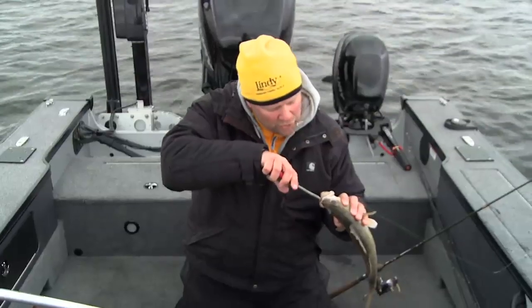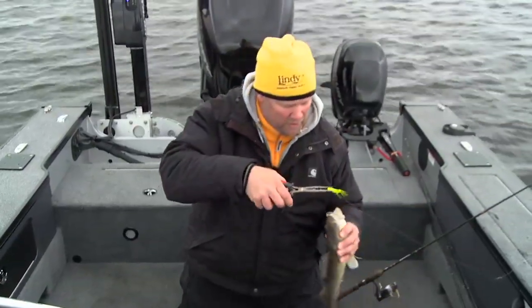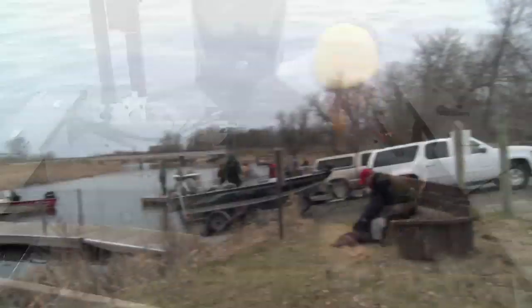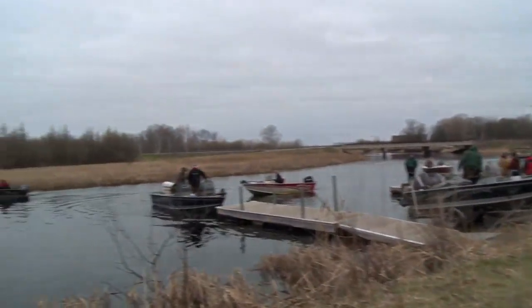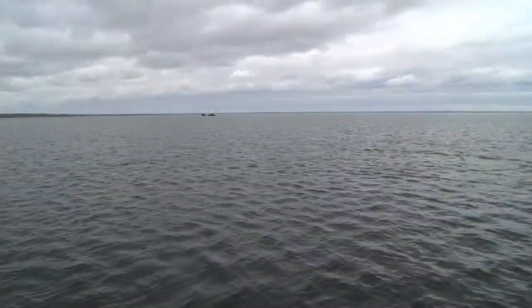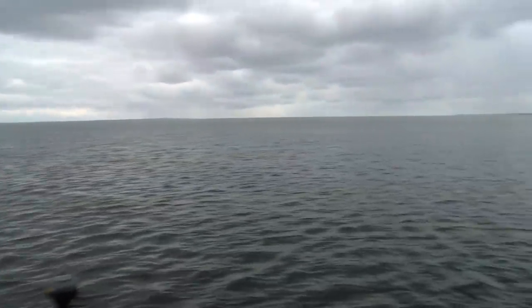And if you can find those, and they're actually very, very plentiful up here on this north shore, you can put yourself in a position where you can catch fish. That launch this morning was absolutely crazy. And I'll tell you what, we're nearly all by ourselves. There's a couple boats over here. They're fishing the other side of this rock structure.